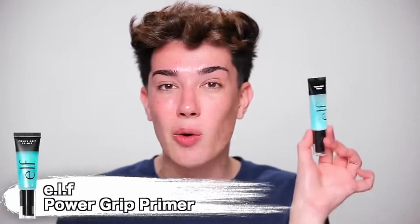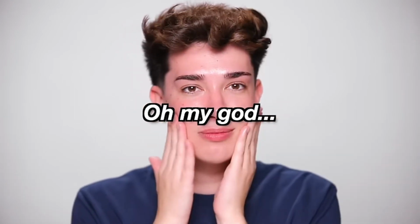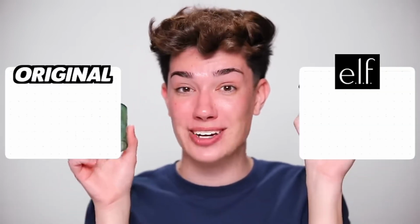Now on the other side, we are going to use the e.l.f. Power Grip Primer for $10, so a whole $28 less than the Milk version. Oh my God. Honestly, the e.l.f. one is stickier. Between the two of these, they do a really similar thing. And in my personal opinion, primer is not the most important step of your makeup routine. So I'm definitely gonna have to give this victory right away to Miss e.l.f.